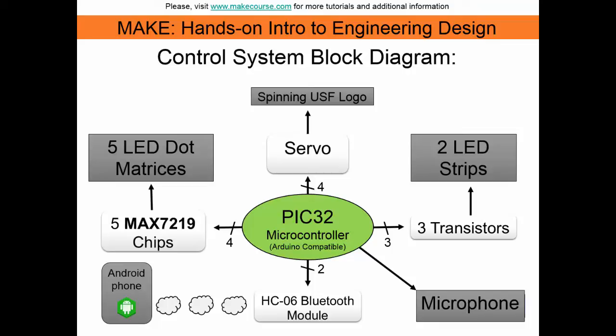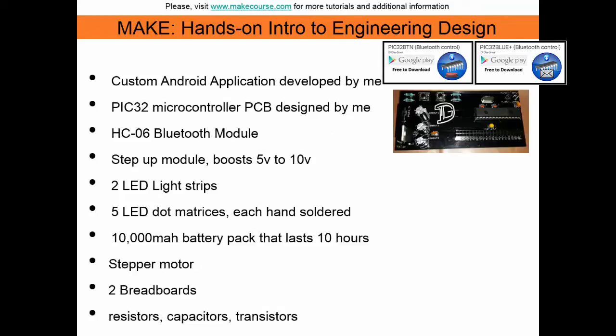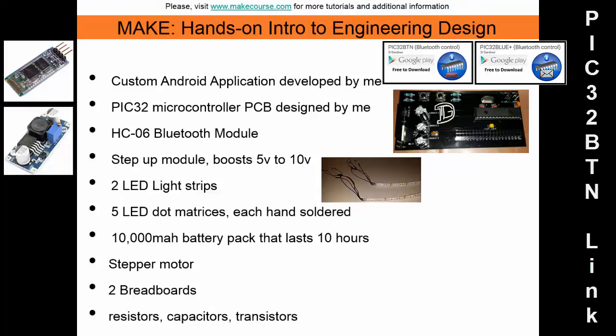This is an overview of all the components inside the 3D printed box. I developed two Android applications that are used with the sign. You can update the sign on the fly using PIC32 BTN or using PIC32 Blue Plus.